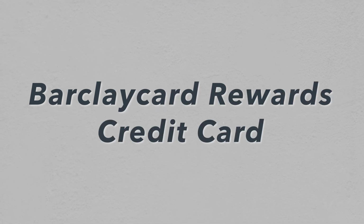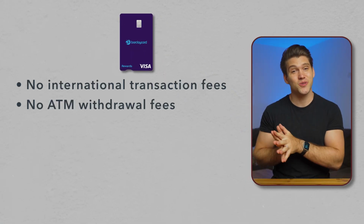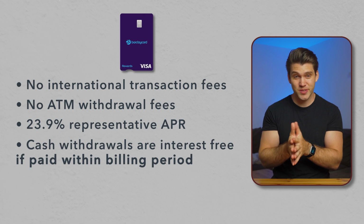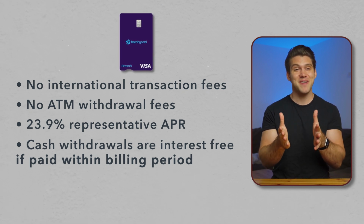The Barclaycard Rewards Visa credit card also has no fixed fees on transactions and withdrawals, but does have a slightly higher APR of 23.9%. There is also no interest charged on cash withdrawals, as long as you pay it back in full within your monthly billing period. It does have a generous amount of cash back.